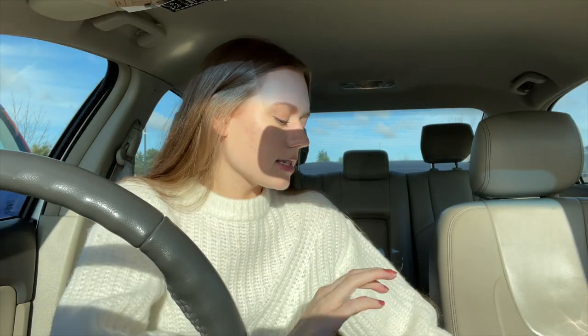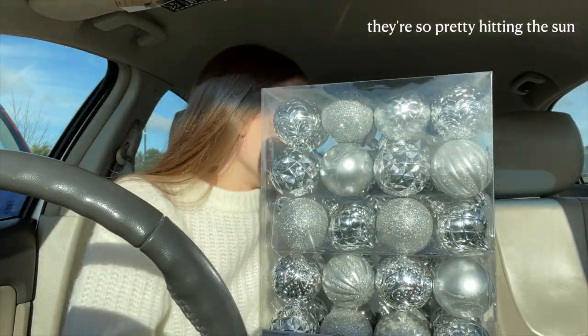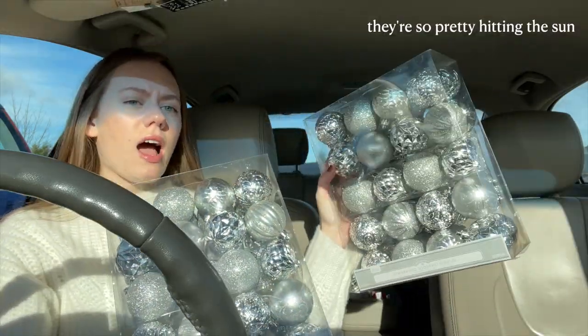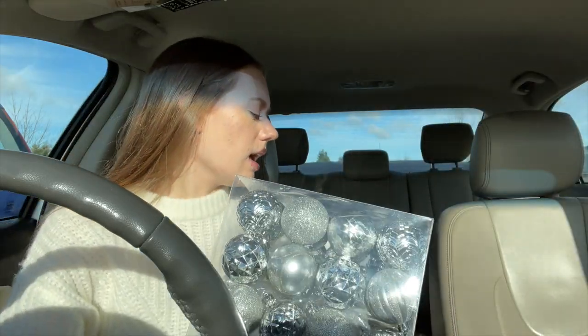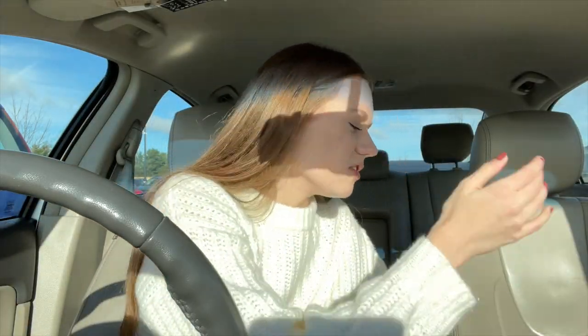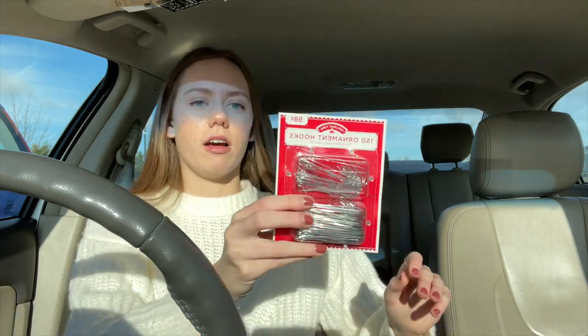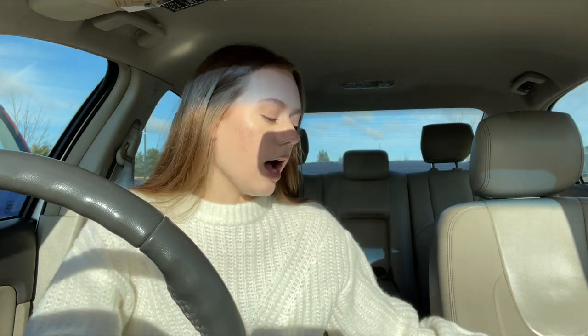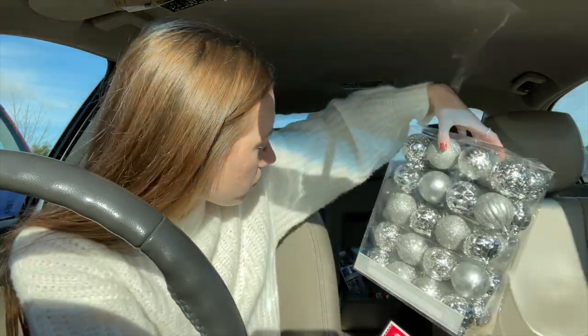I got two things of these silver ornaments. I think they'll do. I'm not a big fan of the mirror looking ones, but I wish they had matte silver too, but maybe I could buy that when I go to Target next. And then obviously I got some hooks. I thought I was gonna forget hooks. I was on my way out, I'm like, oh, I should probably get them.